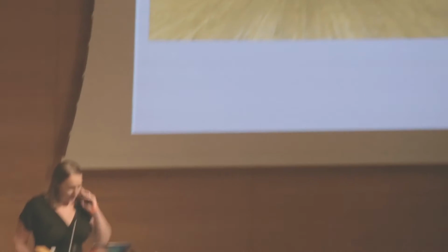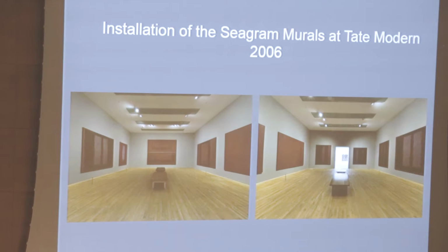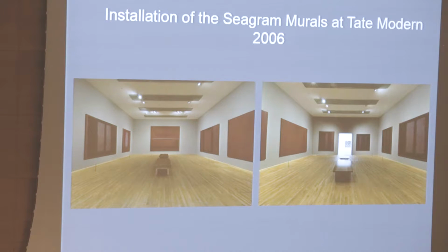Almost as soon as they went on display in May of 1970, the works were established as iconic. So there they are on display in a room. Now, the word iconic has a very particular meaning within Tate curatorial and conservation departments. It means that the works are so significant to the collection that there's an expectation that they are continually on display and accessible to the public.